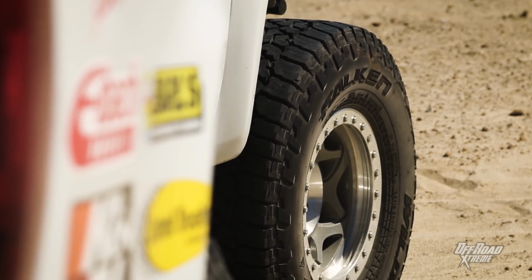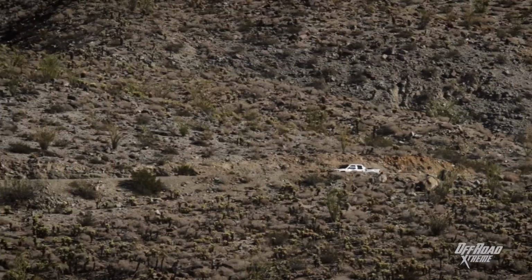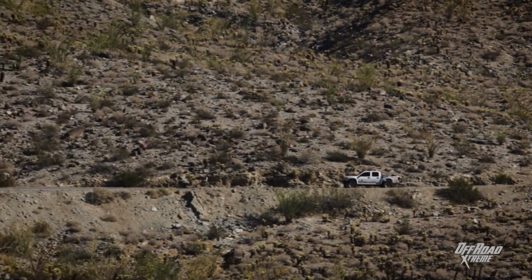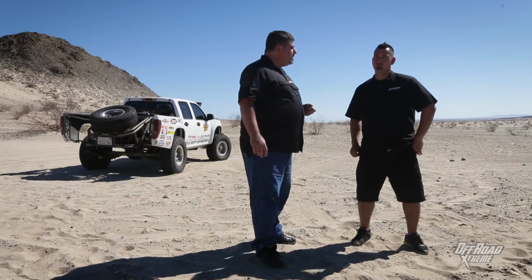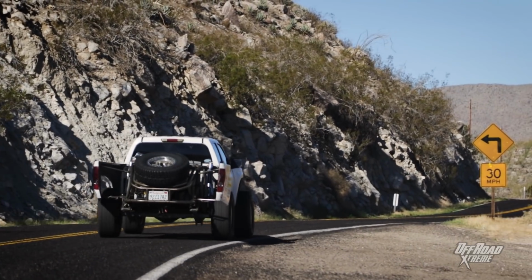Now, this is the newest all-terrain tire from Falken, and they tout it as being a good balance of on and off-road manners, basically good for any conditions. And believe it or not, this truck is actually Steve's daily driver. You've had those tires on there for how long now? It's been about 4 or 5 months. So you drive this thing every day on these tires, you know, to work, off-road, wherever, right?